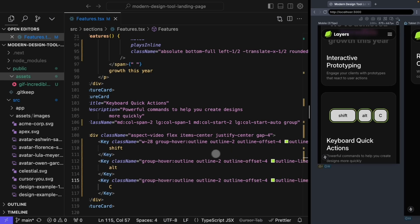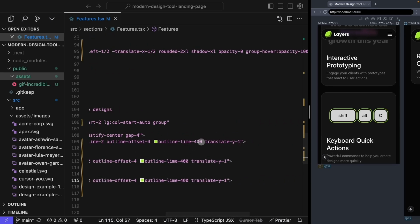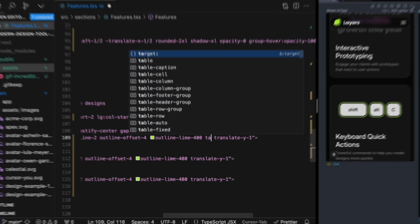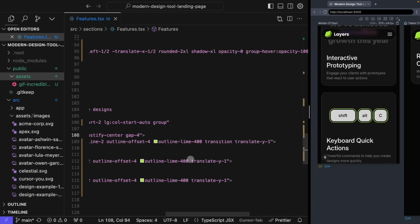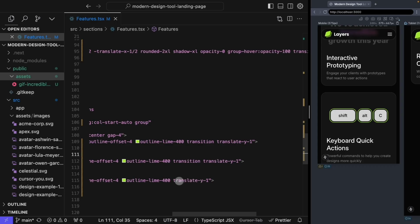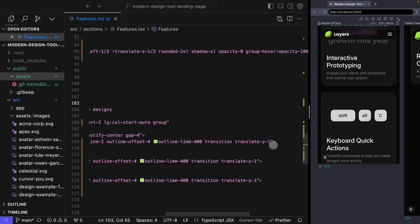And yes, we do see that that's happening, but it's an instant shift. We want it to be a little bit of a transition. So we'll go ahead and add a transition class here. And hopefully that does the transition for the outline. We'll see. And a third transition here. And let's go ahead and see what we've got. So no, that doesn't transition the outline.